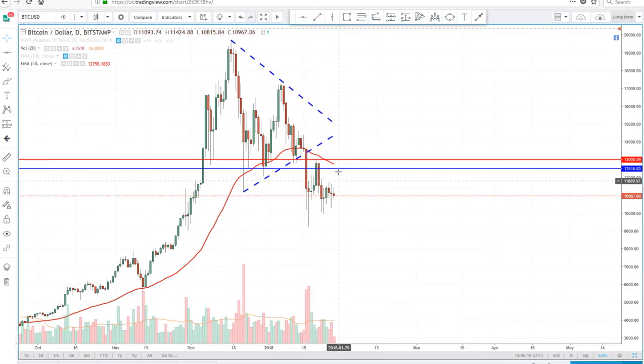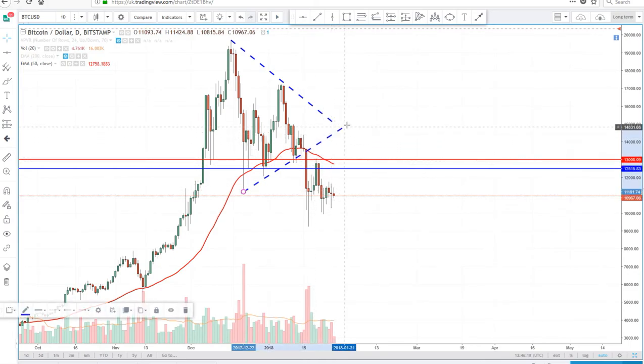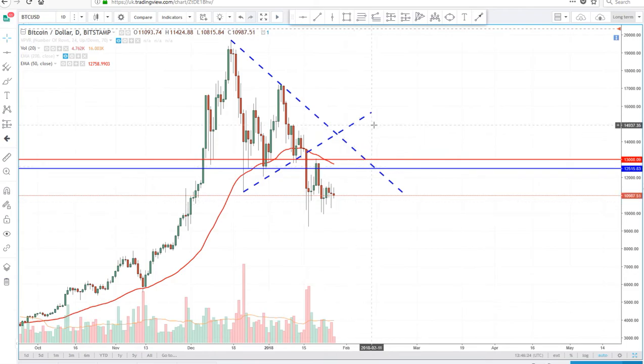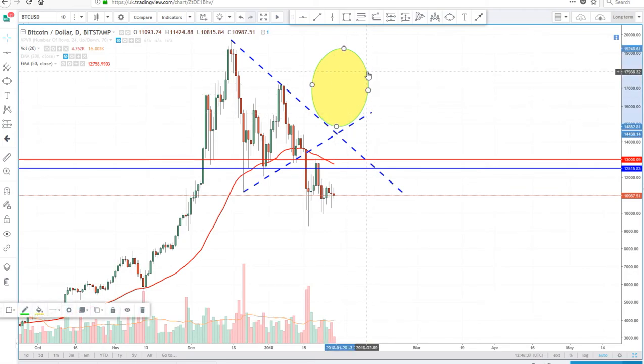So for me to become bullish on this pair properly, it needs to come into this area here, anything around that area there. If it goes into this area here, above these two trend lines, that's lovely. That would be absolutely beautiful. But for that to happen, it's going to go through so much stuff, it's going to be very difficult.